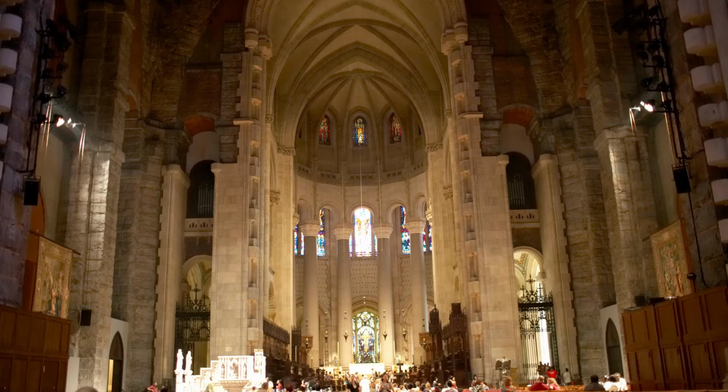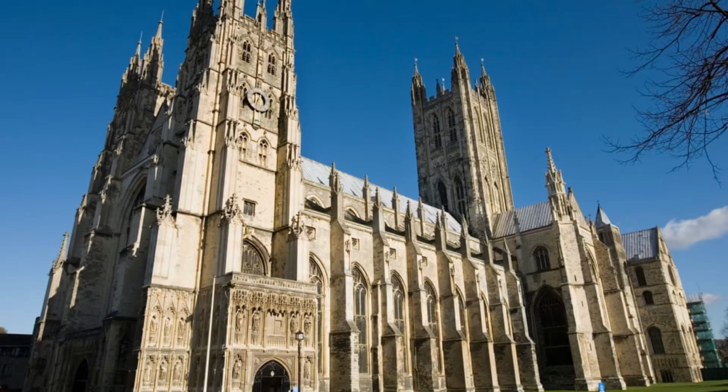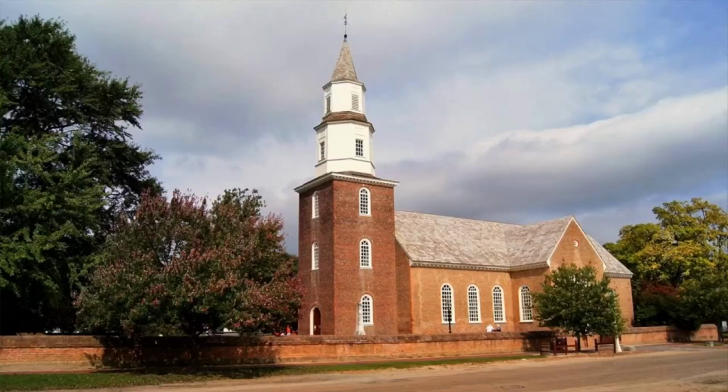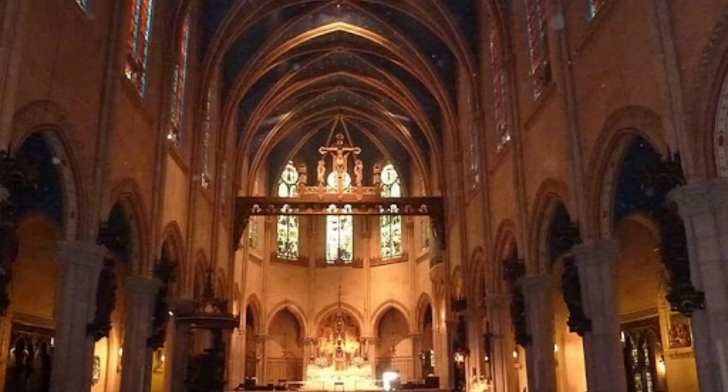Episcopal churches come in all shapes and sizes. There are grand cathedrals that are so big that the Statue of Liberty could stand up inside of them. And there are humble chapels that can fit just a few people. Some of them are made of stone, some are made of wood, some are brick, some have great big walls of glass. Some churches are richly decorated with very traditional furnishings and symbols.